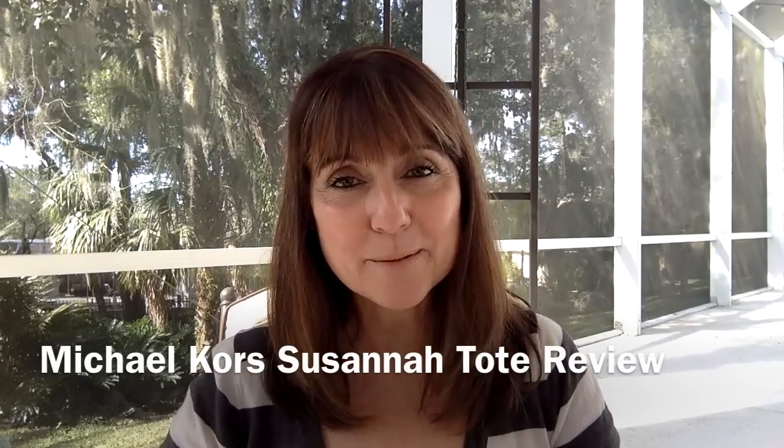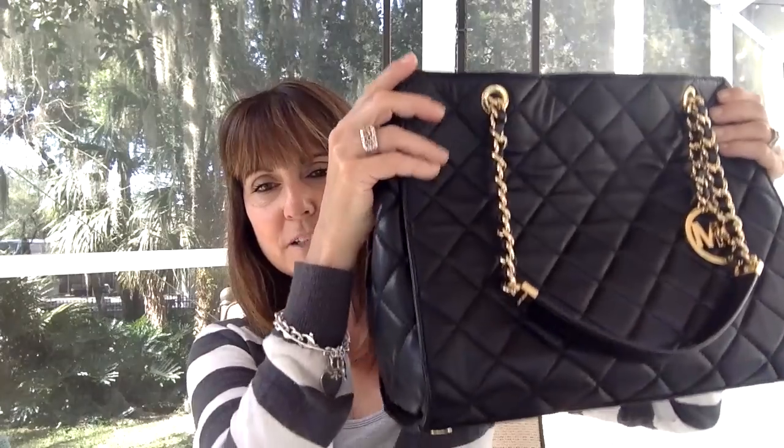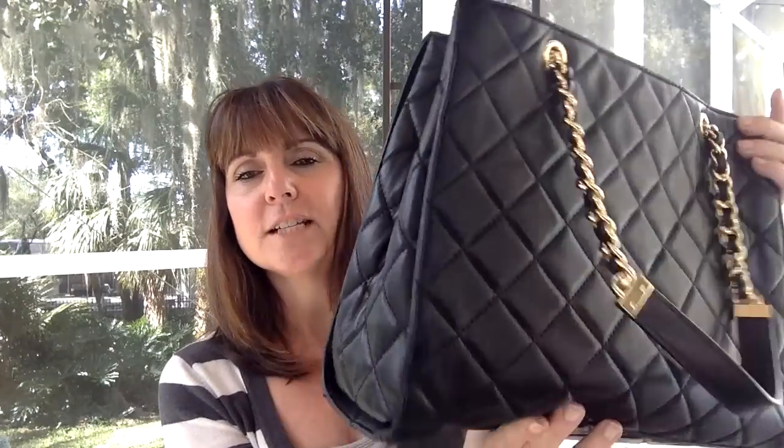Handbag that I got for Christmas. I absolutely love it, and let me tell you a little story about it. First of all, here's the handbag. I'm just going to show you really quick in case you just came on to see the bag. I'll do the handbag review and then I'll tell the story, in case you're just wanting to see the bag and you're not going to want to hear me chat.